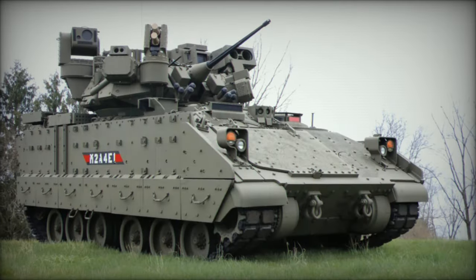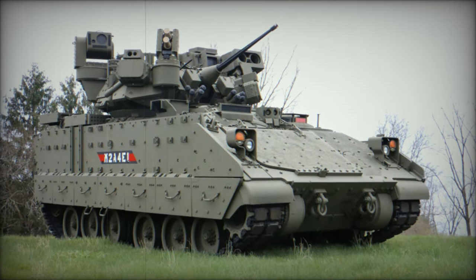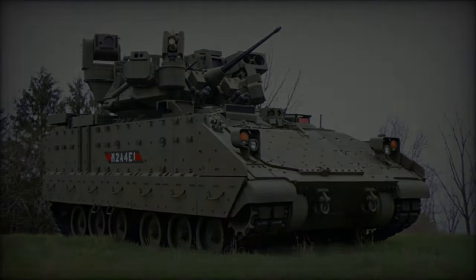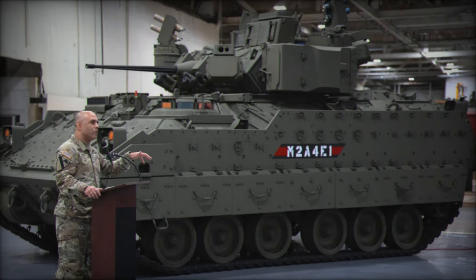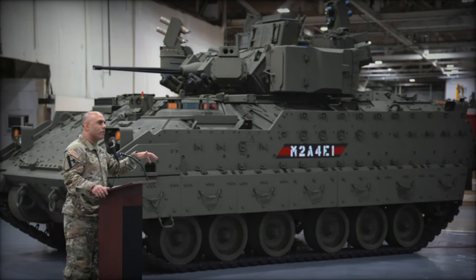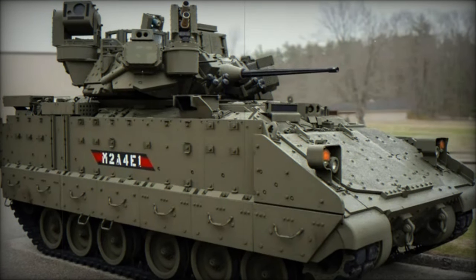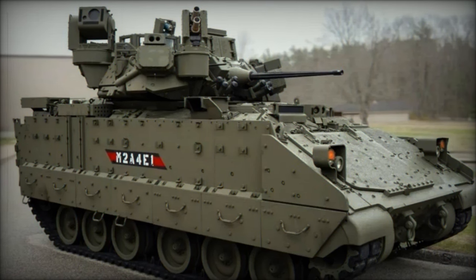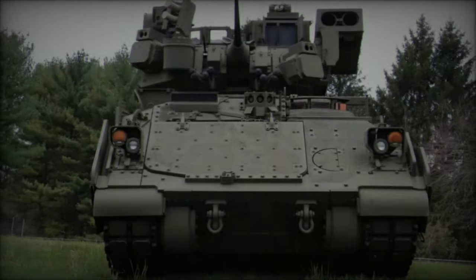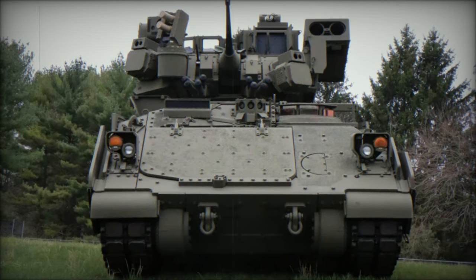BAE Systems has taken a significant step forward in the evolution of infantry fighting vehicles with the unveiling of the M2A4E1 Bradley. This newly upgraded model builds upon the Bradley fighting vehicle's long-standing reputation for robustness and reliability, incorporating advanced technologies that enhance survivability, protection, and combat capabilities. The M2A4E1 Bradley is now positioned as one of the most advanced armored vehicles in its class, ready to meet the evolving demands of modern warfare.